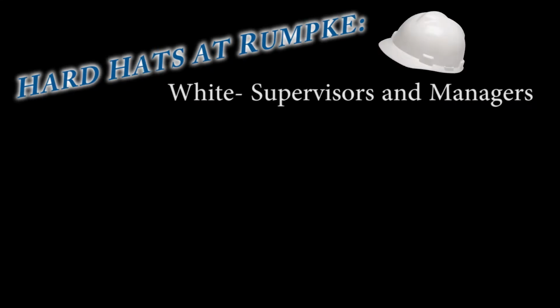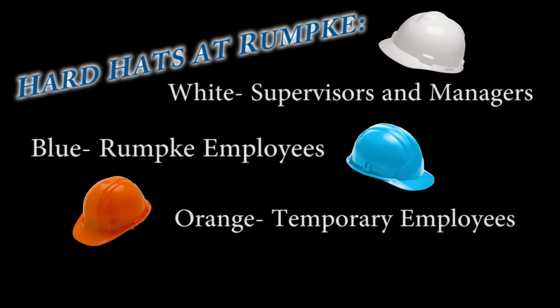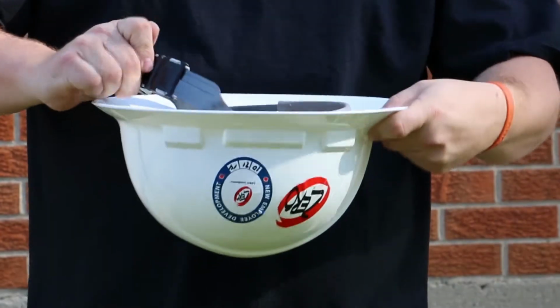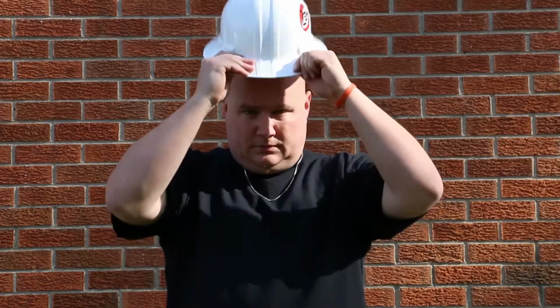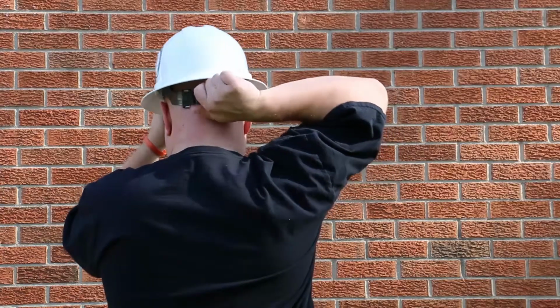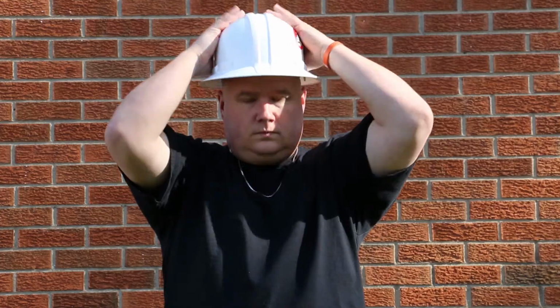Hard hats at Rumpke. White, supervisors and managers. Blue, Rumpke employees. Orange, temporary employees. Yellow, visitors of Rumpke. Proper use of your safety helmet requires a tight fit. If it does not fit tightly, carefully examine the adjustable strap so that it can be readjusted to fit your head. Snap it in place and retry the fit so that it is snug and not loose.